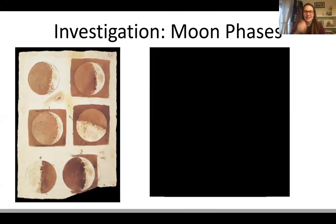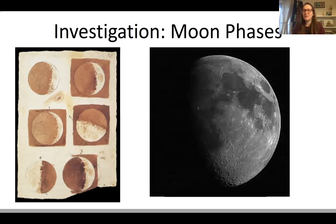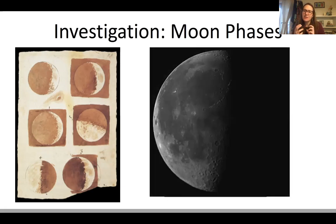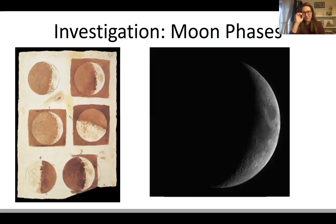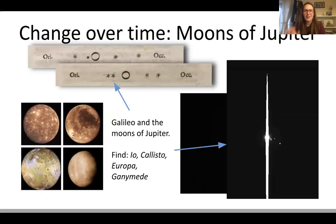So this is a set of images taken over the course of about 1 month, walking you through the entire moon phases, and your students can explore that. You can actually see how it gets a little bigger and smaller as the moon gets closer and farther from the Earth in its orbit. Just a little bit, but it is visible and it is noticeable in measuring. You can explore changes over time.